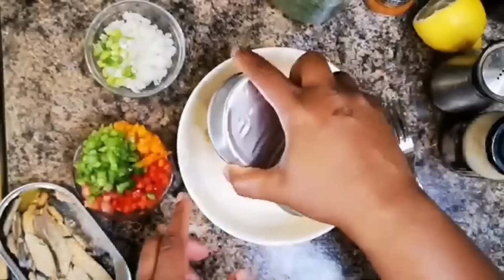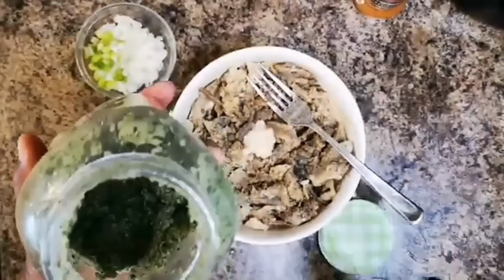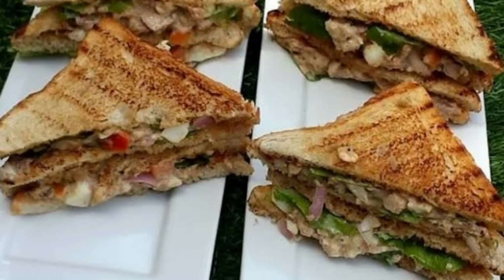In England, variations often include chopped apples or raisins for a touch of sweetness, while American versions might incorporate hard-boiled eggs or capers for an extra flavor boost.